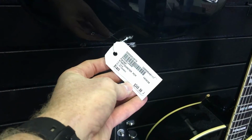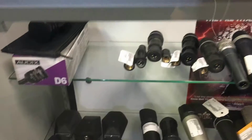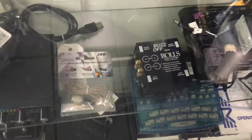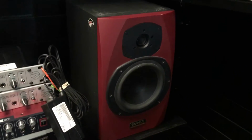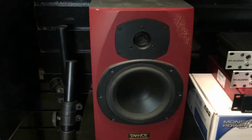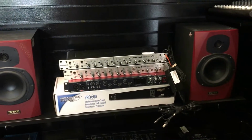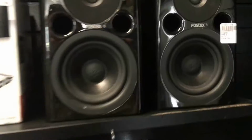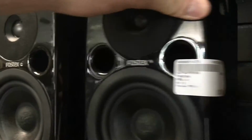See right there, Mexican Strat, $250. That's awesome. Those little buzz offs are awesome if you have a keyboard that's buzzing. This is the type of thing that I usually buy, is stuff like this. These Channel A studio monitors, those are expensive, and they sell them so cheap here. It's just great. Let's see what this is. $130.